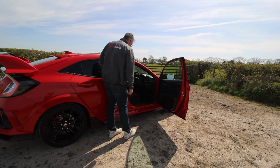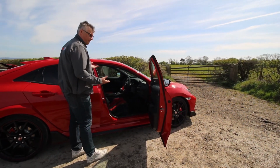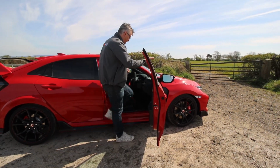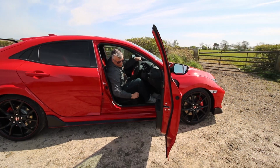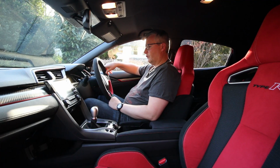Keyless entry, I suppose the only challenge is this bucket seat. But the cars I've owned, I'm kind of used to it. Reaching out, yeah, but it's worth it. Good to see you again, old friend.